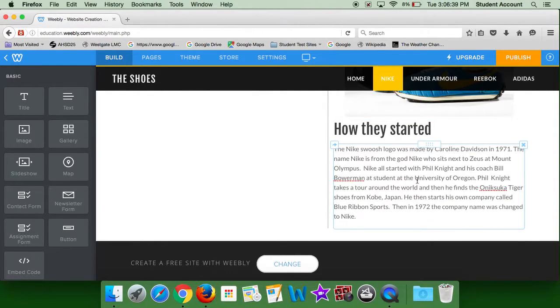Now the Nike swoosh logo. The Nike swoosh was made by Caroline Davidson in 1971. The name Nike is from the god Nike, who sits next to Zeus at Mount Olympus.